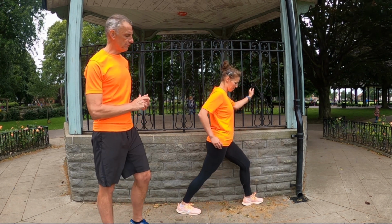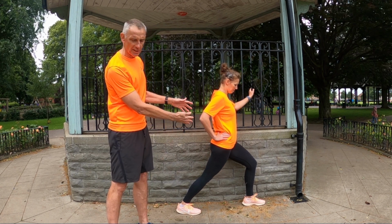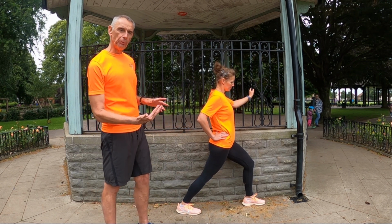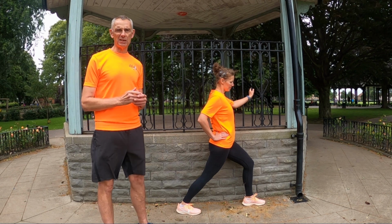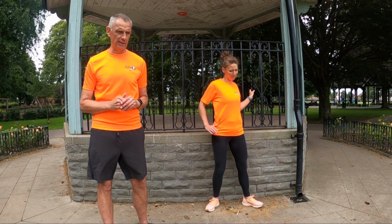So, first off, she's bending the front knee, and then the trail leg is just nice and straight behind. Just imagine that leg is a ladder leant against the wall. Her knees should be pushing back, and the heel driving into the ground as well. And that will increase the stretch in that leg. Do about 20 to 30 seconds, and then change legs and do the other side.